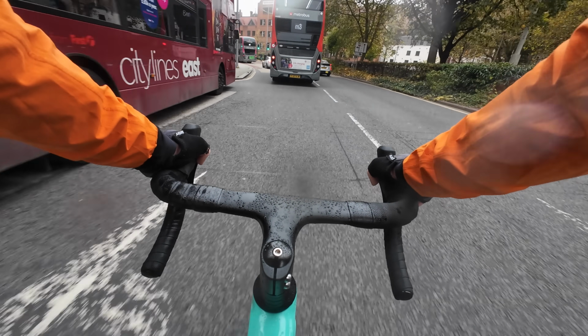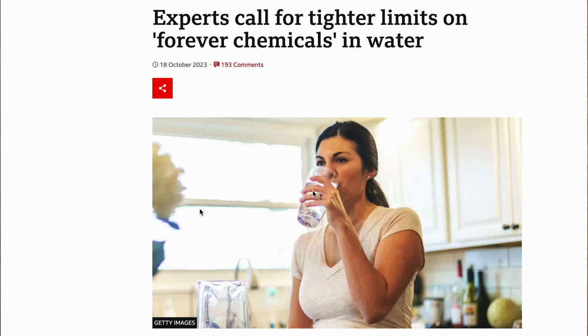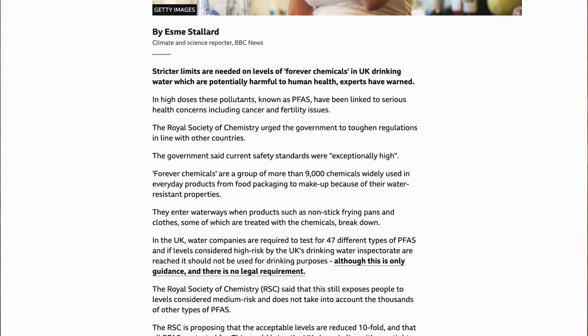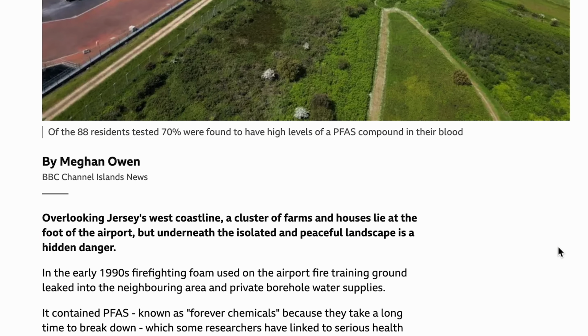One thing complicating all of this stuff is that both the European Union and United States have recently placed restrictions on the manufacturing and use of perfluorinated compounds, or PFCs, which is the stuff that PTFE, ePTFE and DWR coatings are typically made from. These chemicals, often referred to as forever chemicals because they don't degrade in the natural environment, can be highly toxic under certain scenarios with links to cancer and a wide range of other ailments.